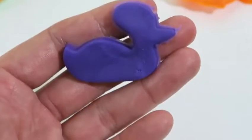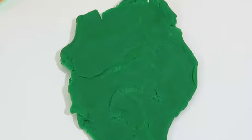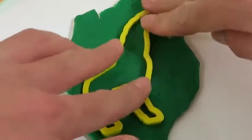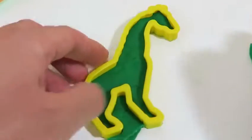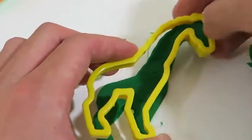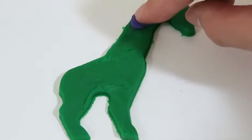So far, so good. I think this is an alien duck now. Alright, for this Play-Doh, I stretched it out really long. Can you guess which animal it is? Yep, it's a giraffe. I wish I could see a green giraffe in real life. That'd be pretty cool. Let's give this giraffe some life.